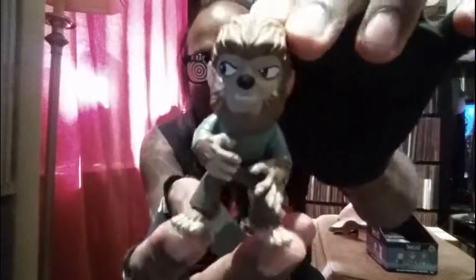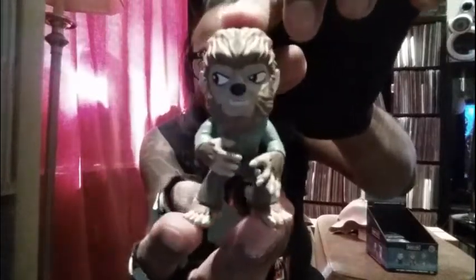Another Wolfman. Damn! I hate getting doubles. Maybe I can trade my friend for one of hers. Can't remember if she got the Wolfman or not. Another Wolfman. Okay. I got two more boxes. No doubles. No doubles. No doubles. Come on. Give me that creature. I want that creature. Or the bride.